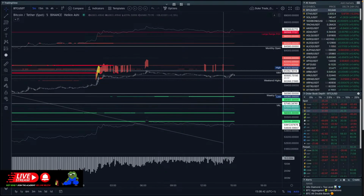You're in a supply zone. You're at the value area high of the range highs. You've taken out these weekend highs. You've got no demand here. You need to go find some demand. Nice area to hedge a little short.